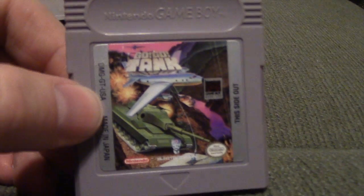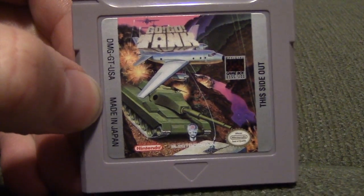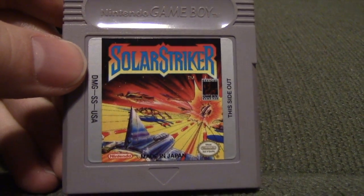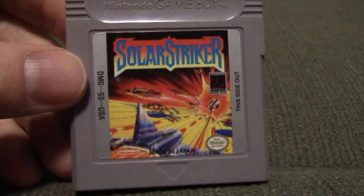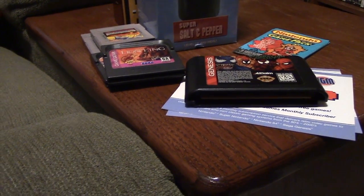Go-Go Tank. Kind of a weird shooter, action platformer. It's a really weird game. That's worth about $7. And then we got Solar Striker for the Game Boy, which is a vertical shooter on the Game Boy, which is not bad. It's not a great shooter, but it's still cool to have a shooter on the Game Boy. That's worth about $7 or $8. So I got my money's worth out of it. So I was happy about that.